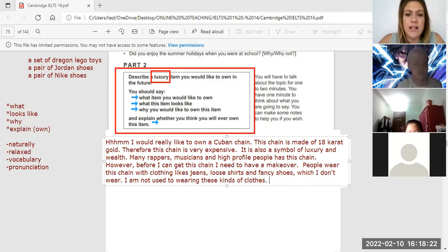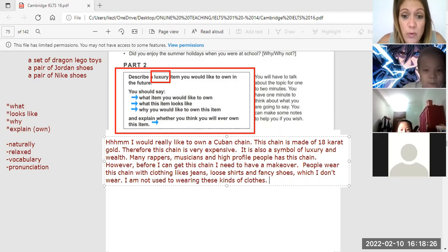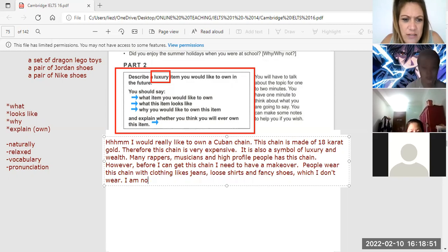Okay. So now you say why you want it. I'm saying what I want, a chain. Now I'm saying why I want it, because it's a symbol of luxury and wealth. Many rappers have it, but now I'm giving you a little bit more information about the clothes. People wear this chain with clothing like jeans, loose shirts, and fancy shoes, which I don't wear. I'm not used to wearing these kinds of clothes. We can actually leave that out.